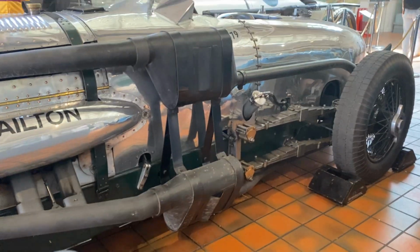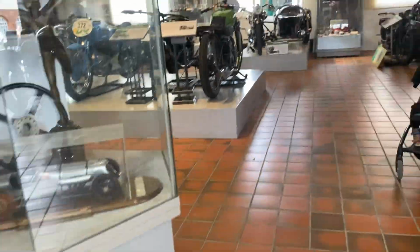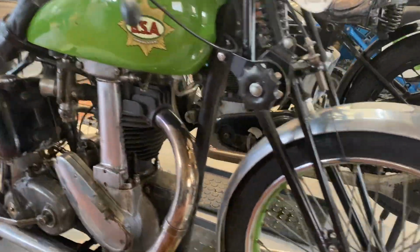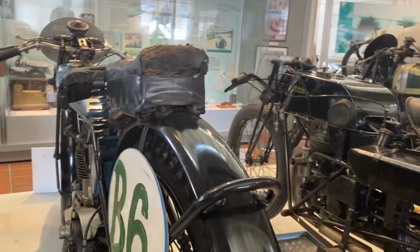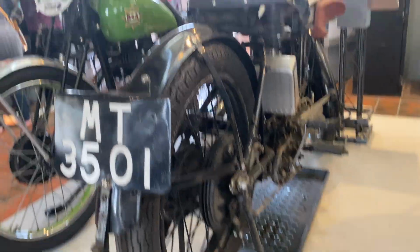So we'll get back to some Italian cars in a little bit, but there's also some bikes in here. Very old bikes, obviously. Very, very cool. Green one, silver one, blue one, black one. Very, very cool. So I'll get back to you when we see some more Italian cars.